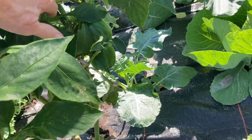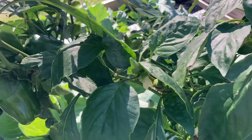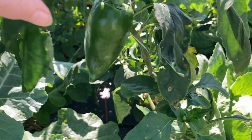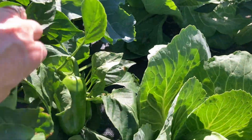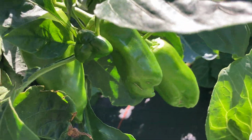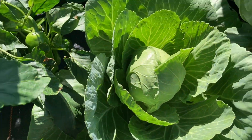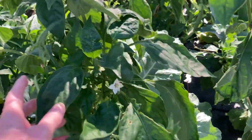But let's look at some of these bell peppers. I know I picked a couple of big ones off of here earlier, but I'm still getting some beautiful peppers. Look at this beautiful bell pepper. We have several on these plants. Oh my goodness. Looking really, really gorgeous. And then my cabbage. Like I said, we're going to have quite a bit of cabbage. Got big plans for that.